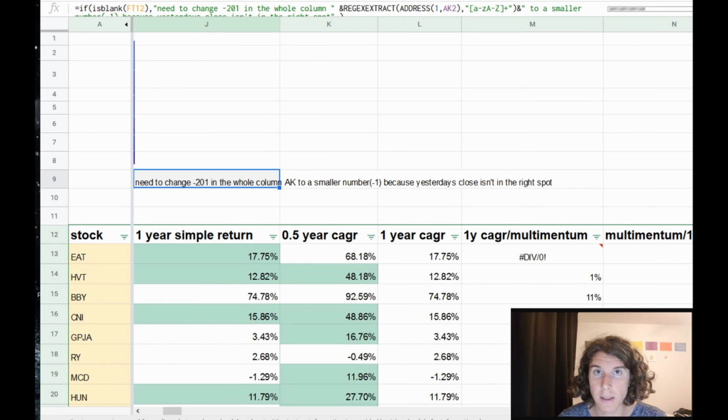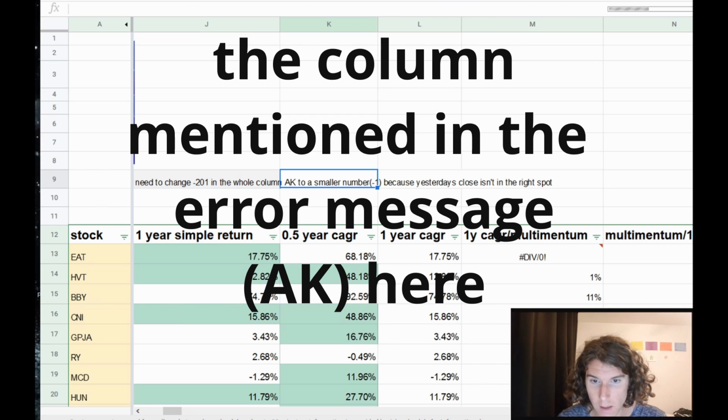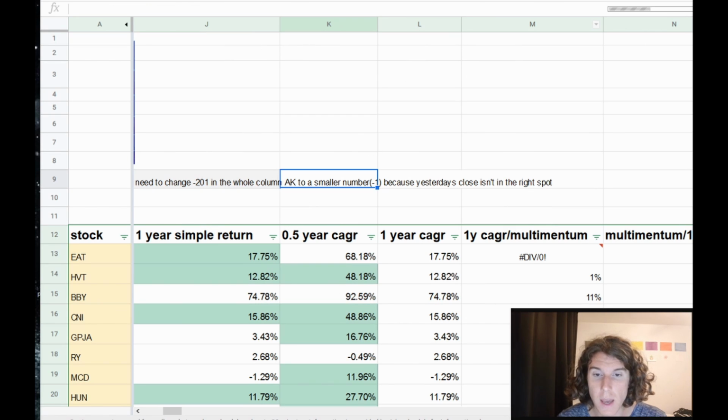This one is an error message, and it appears if yesterday's closing price doesn't align with the 0 for the moving averages, and it gets skewed a bit. So you have to go to this cell, and if you change or add some new ones, this one should also update. And then you go to the important ones and change it.